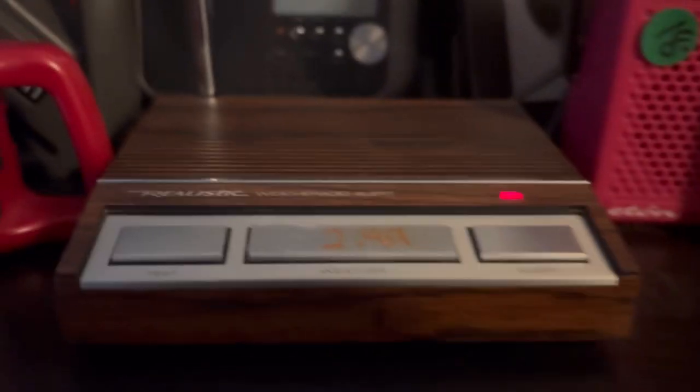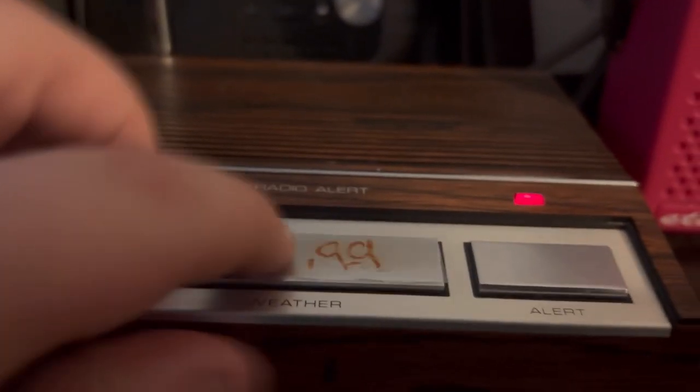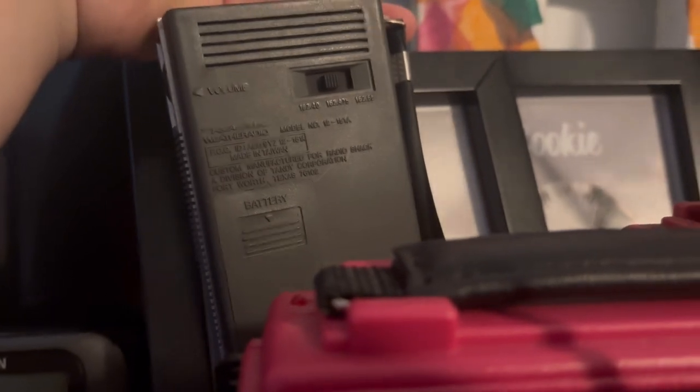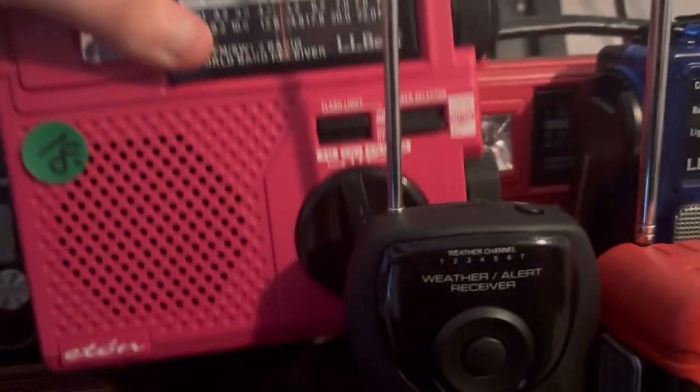This is my realistic... I don't know the model. I found this at a thrift store. I found this at a thrift store as well. This realistic 12161A. Then we have these Eton and then a Grundig.